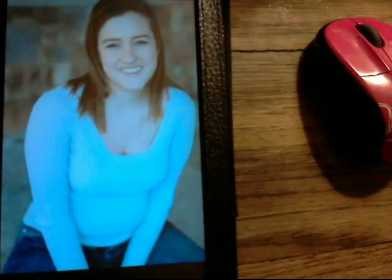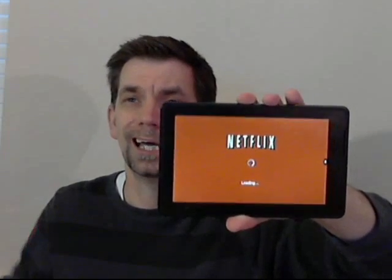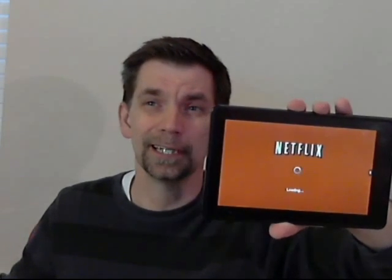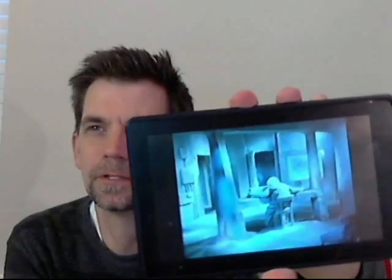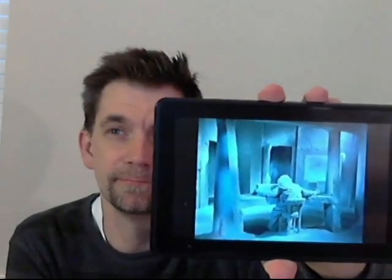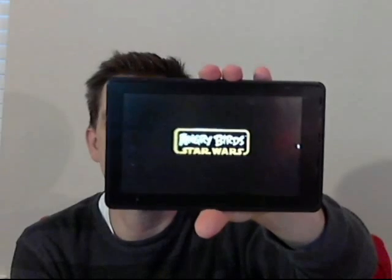So, the screen is pretty nice too. I mean, I'm not going to be able to give you the most awesome version, but pictures of hot friends look really nice. Netflix looks pretty good on there. We know which episode this is, don't we? And games, too. Games look really good on here. And obviously it looks better than you can even see in this.